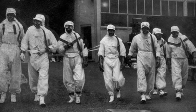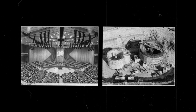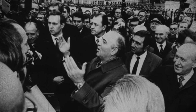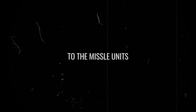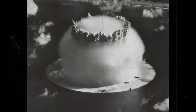But it wasn't entirely automatic. The system would pass the baton to a very special set of commanders, hunkered down in a fortified bunker deep underground. These folks had the grave responsibility of deciding whether to let Dead Hand unleash its fury. If they confirmed the worst, the system would send out encrypted launch commands to the missile units, telling them it was time to fire back from beyond the grave.